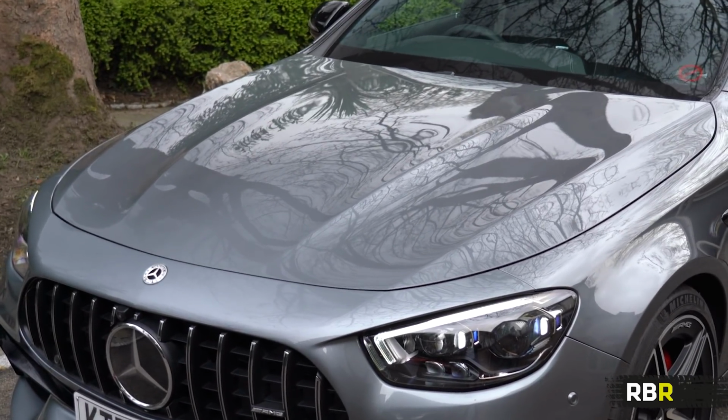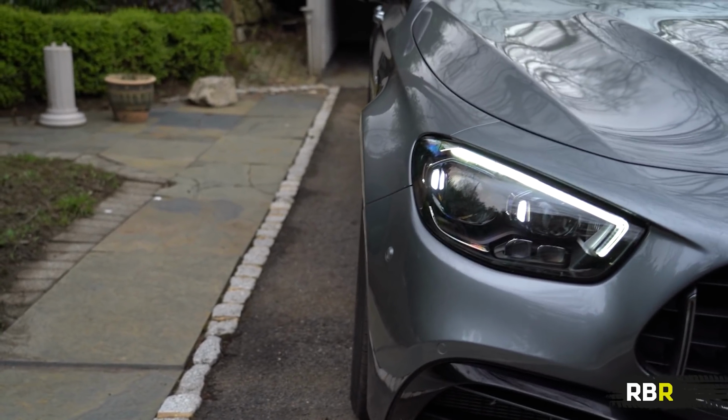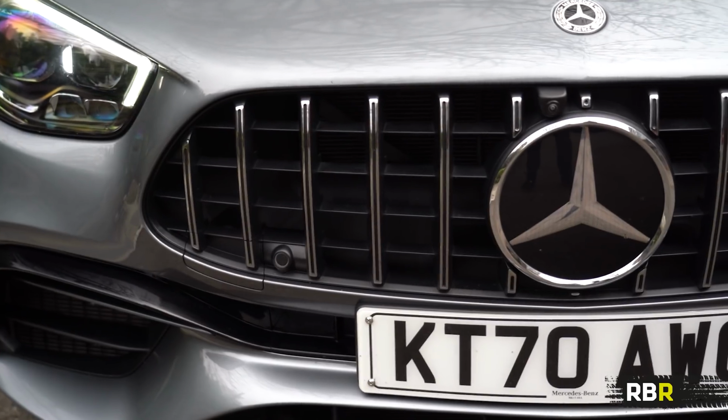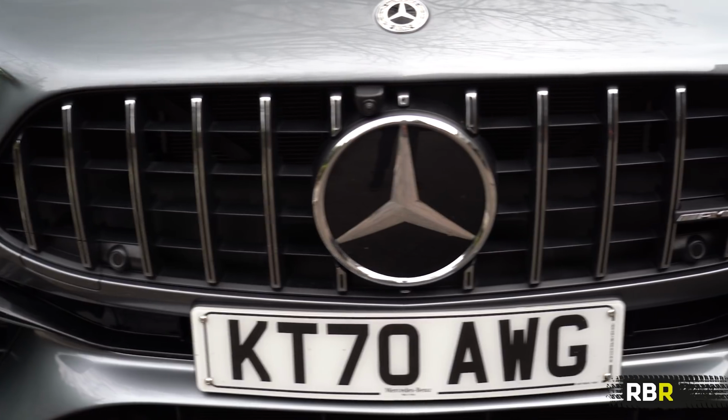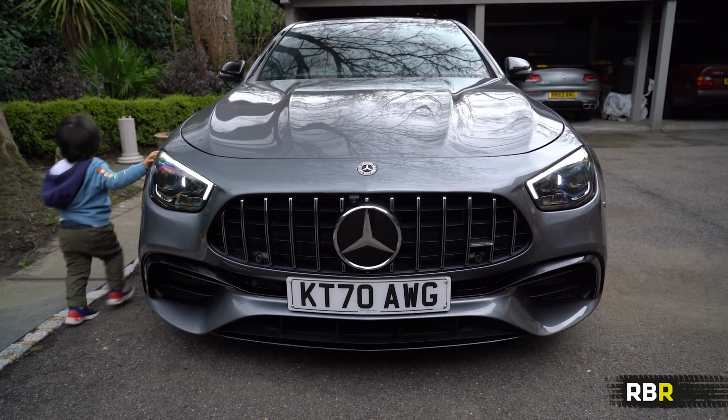Of course, you've got your wide arches, as I said. I keep saying that because I love them. And then we've got the whole new front end design, which is very GT63, isn't it? With the angry face grille now with the vertical louvres. In Germany and Europe, you can get a shadowed version of that grille. Sadly, I don't think you can get that in the UK.